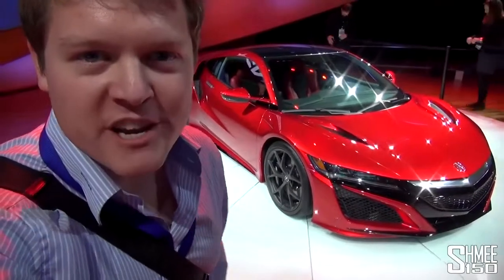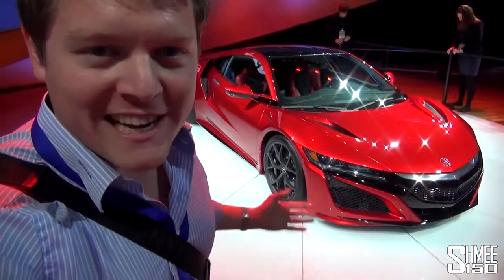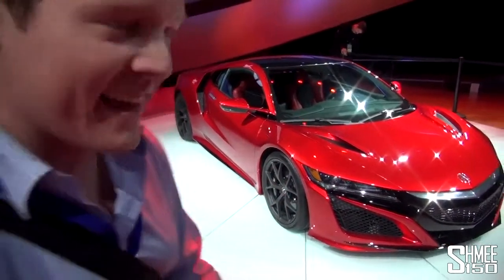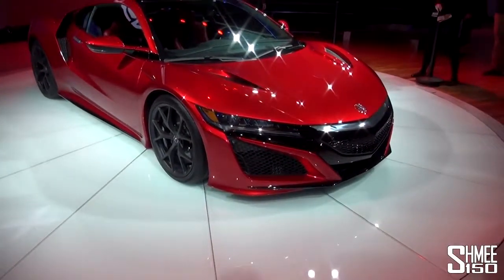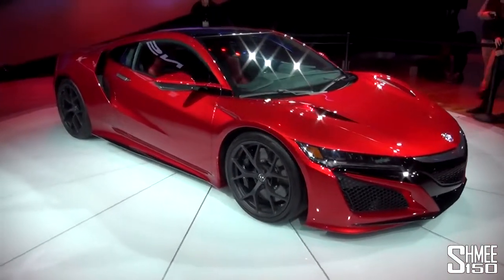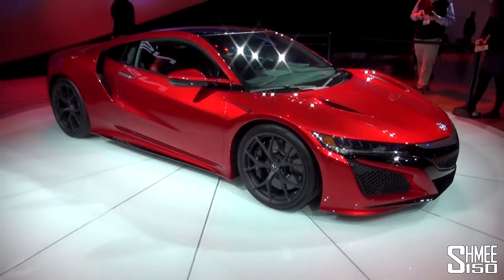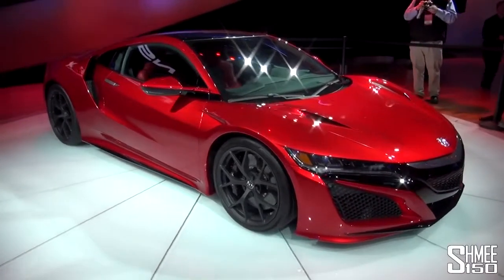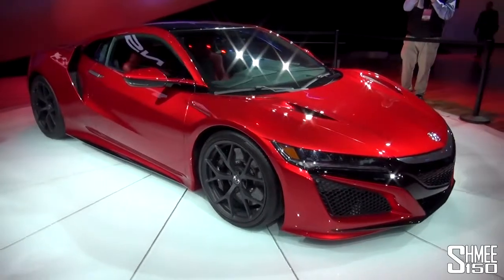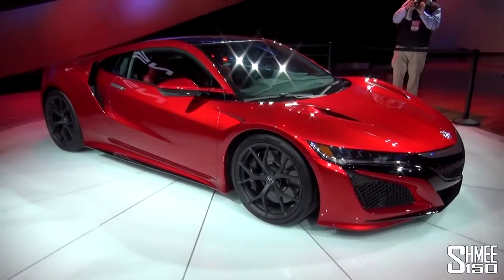Hi guys, I'm Shmi, we're at NIAS, the Detroit Auto Show, and finally the crowds have dissipated here on the Acura stand and we can take a look at the new NSX. Of course, the Honda NSX for those of us in the UK, but this is the final production version of the car. It's been announced that it's going to cost around $150,000, which roughly speaking would translate to £100,000, but normally there is a small premium for those of us in the UK.